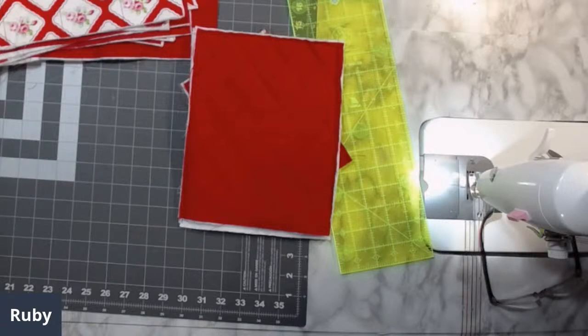So I've got to find a good video on how to use the Galaxy Pattern Keeper.